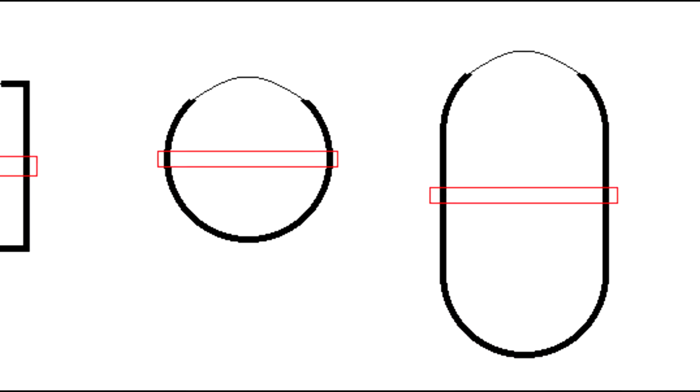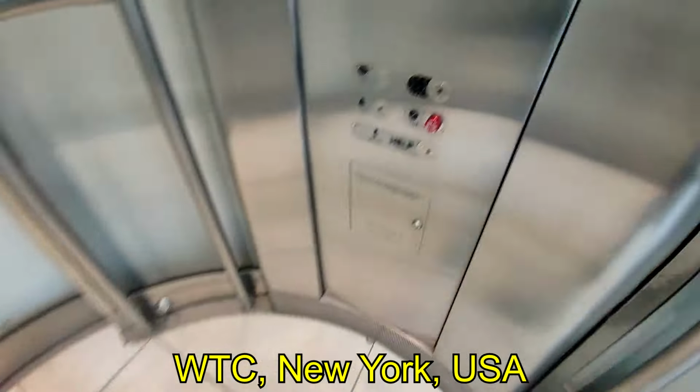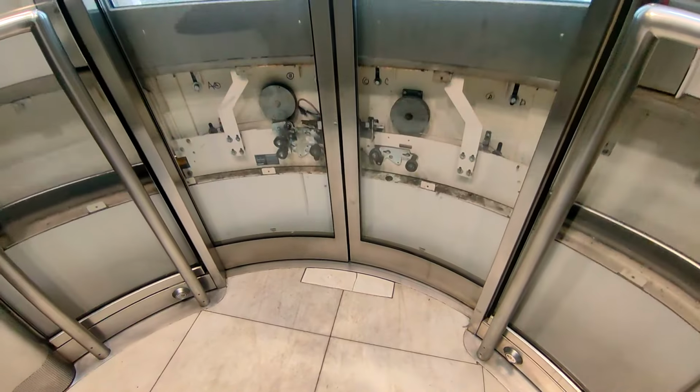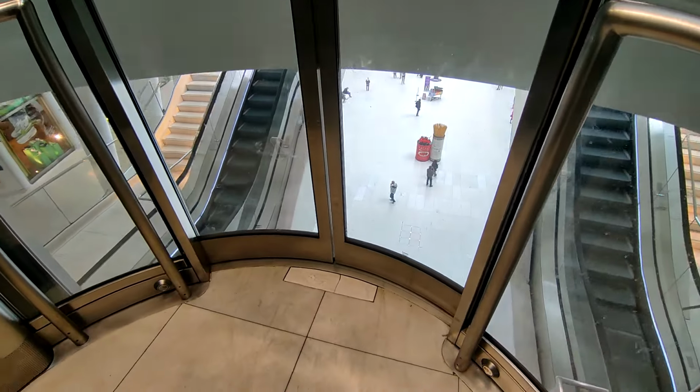So one shape of lift you get is circle lifts. Now these are very interesting, actually the most custom of all, because they've got circular doors and they have to have made this the exact shape to actually fit round a lift. Now then they have to have beam sensors that still work despite the door moving like this. These are extremely interesting.